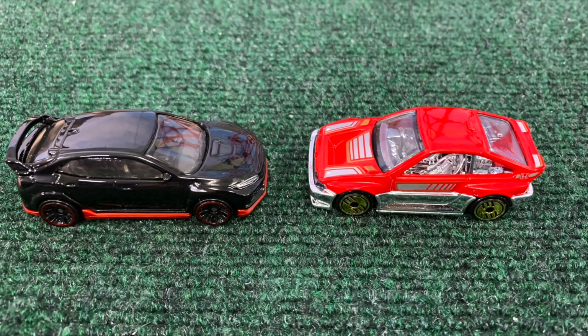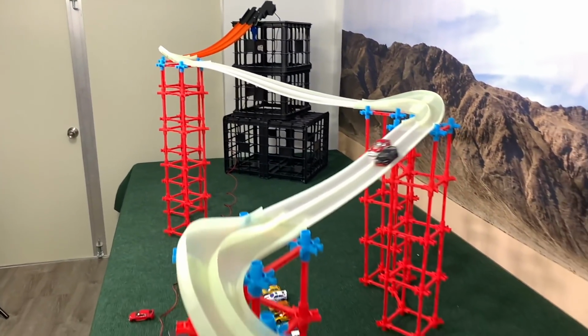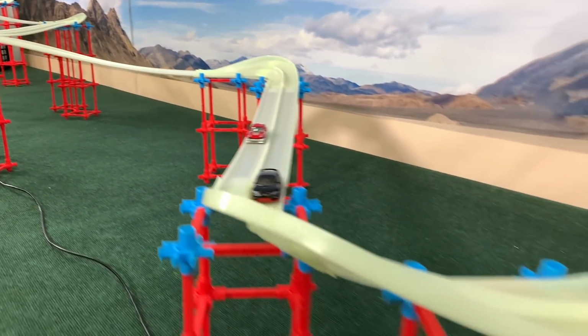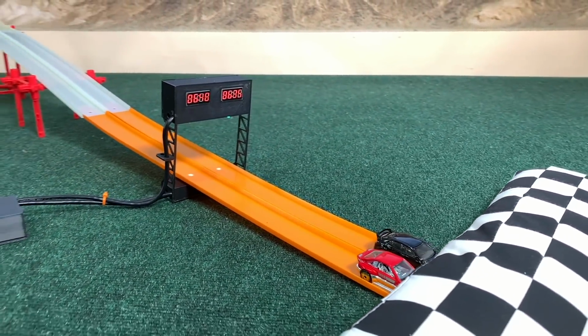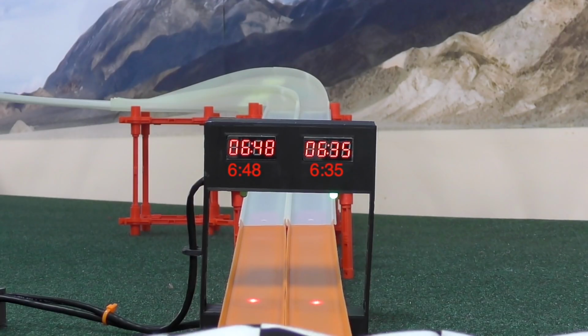Civic CRX. At this point, I'm really curious to see, can anyone beat 6:35? CRX definitely not going to do that, already losing speed further on. Will this Civic have it in him? Doesn't look like it. And we head down to the finish line. It's definitely a Civic win. Maybe 5 and 6 on the freeze frame. 6:35, he tied it.